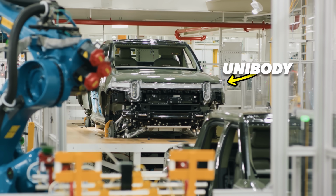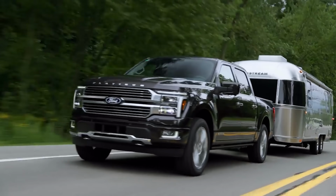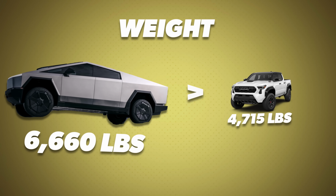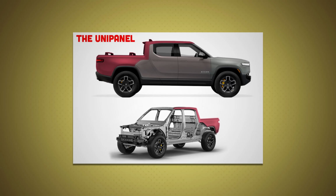It has a unibody construction instead of body on frame. You see, most trucks have their body and bed mounted on a rigid ladder frame, which is more durable and can carry more weight, but the setup can be heavy, very heavy, and since electric vehicles are already thousands of pounds heavier than gas vehicles, Rivian opted instead for a unibody construction. This is where they take the body and frame and make it one piece.